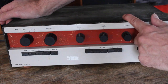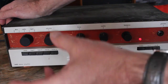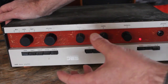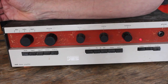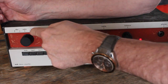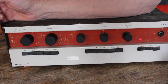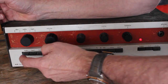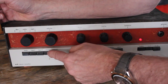This is rated at 50 watts a channel, by the way, and it's a thing called class A-B. So I think the low level sound is class A, and then as it gets louder it has some feedback thing. That's about as detailed as I know, but it's very powerful. That's what I want to know. So we've got disc, radio, two tape, volume, bass, treble, balance, all very normal. Mute, if you ever want to suddenly stop all the sound. Then inputs: tape 1, tape 2, mono. I always like having a mono button.